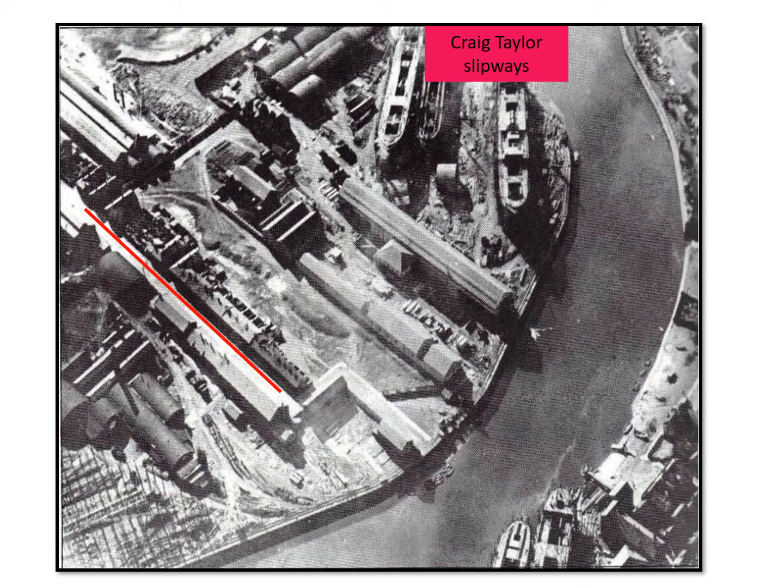Craig Taylor Shipyard and slipways were further upstream, just below the Victoria Bridge and opposite the Stockton riverside. Trafalgar Street is marked in red to help with orientation.